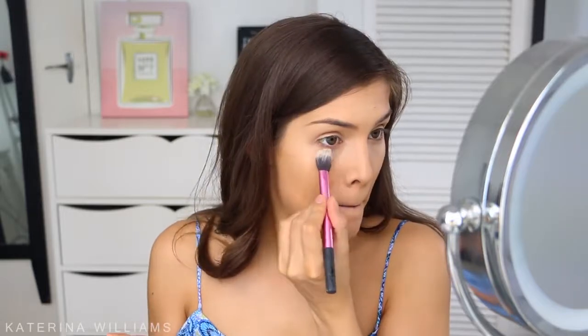Now obviously we want to set that concealer, so I'm going in with my favorite Rimmel Stay Matte Powder. This stuff is awesome and so cheap. I'm gonna have to buy a new one soon. So I'm just going to take some of this on my Real Techniques setting brush and then pat that on.